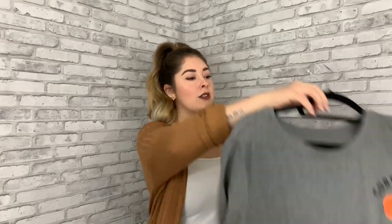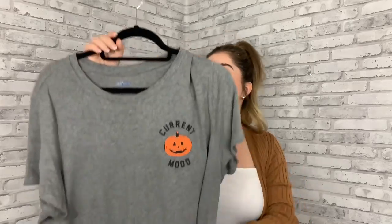Love it. Okay. And then, for the ones that I already own, I will be linking these down below as well. I want to show you guys this one that I got from Old Navy, and I shared this in my Old Navy haul, but I wanted to show you again because this is one of my favorite fall tees. I will be showing you how I style this along with those three shirts at the end of the video.